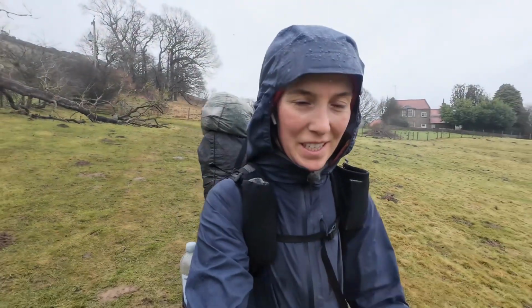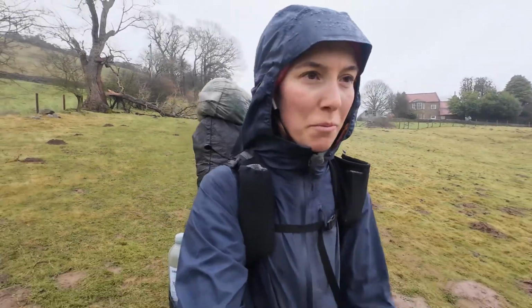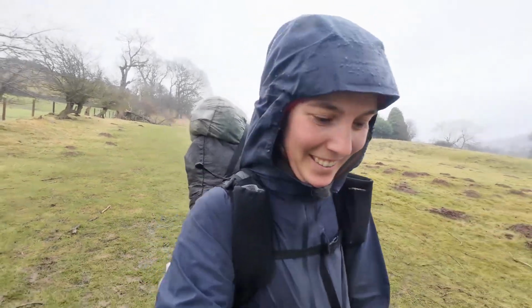It's still drizzly, but we're almost in Helmsley now, and I think the village shop might be open, so I'm going to get something to drink there and maybe a snack. And if the pub is open today, then I'm going to go in and warm up a bit, dry off my jacket and get a tea or a coffee, hopefully.